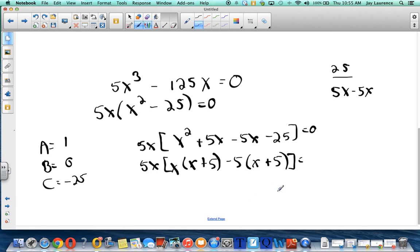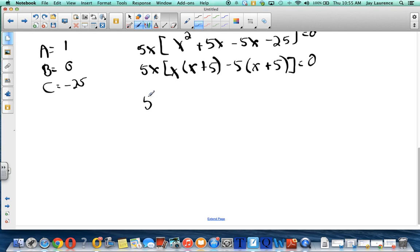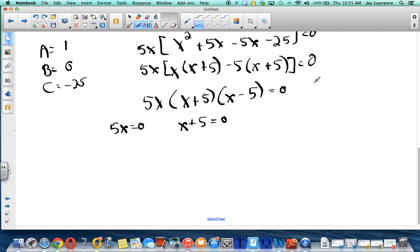Going to equal 0. So then I'll have a 5x times the quantity of x plus 5 times the quantity of x minus 5, and then I'll set it equal to 0. Now there's 3 quantities, so I'll do 5x equals 0, solve for x. I'll do x plus 5 equals 0, solve for x, and x minus 5 equals 0, and solve for x. And my solution set will end up being 0, negative 5, and 5.